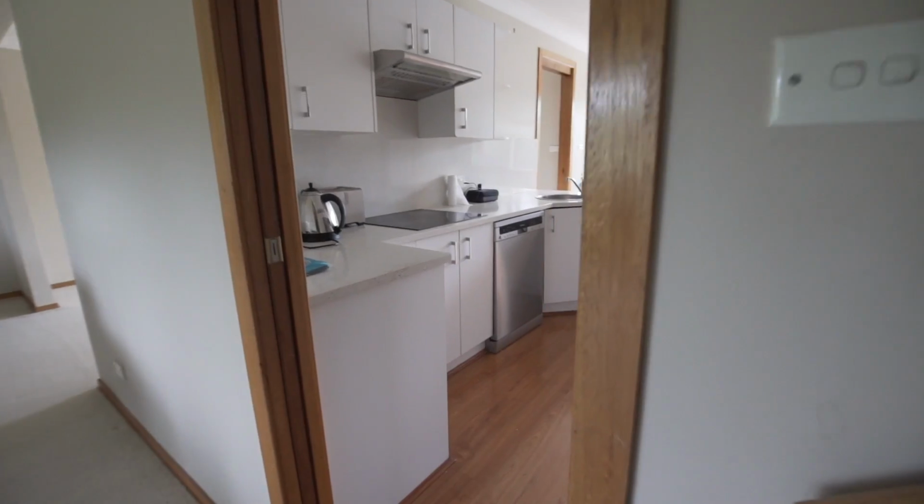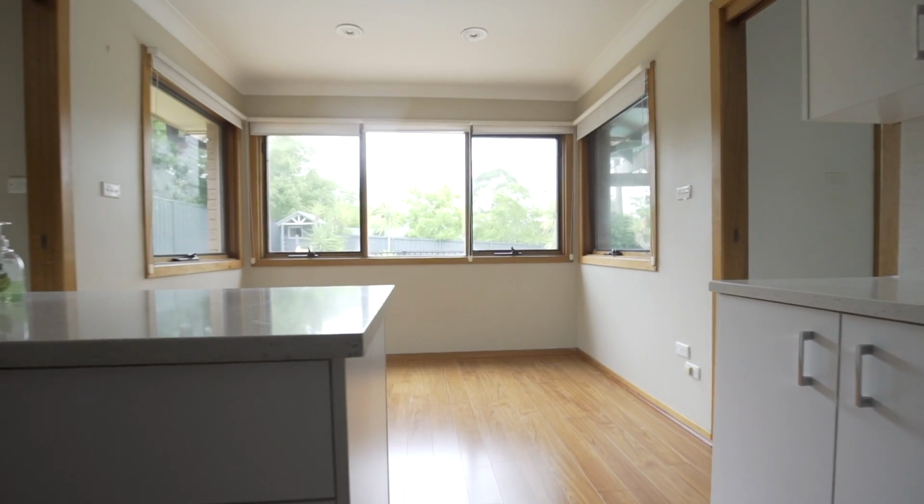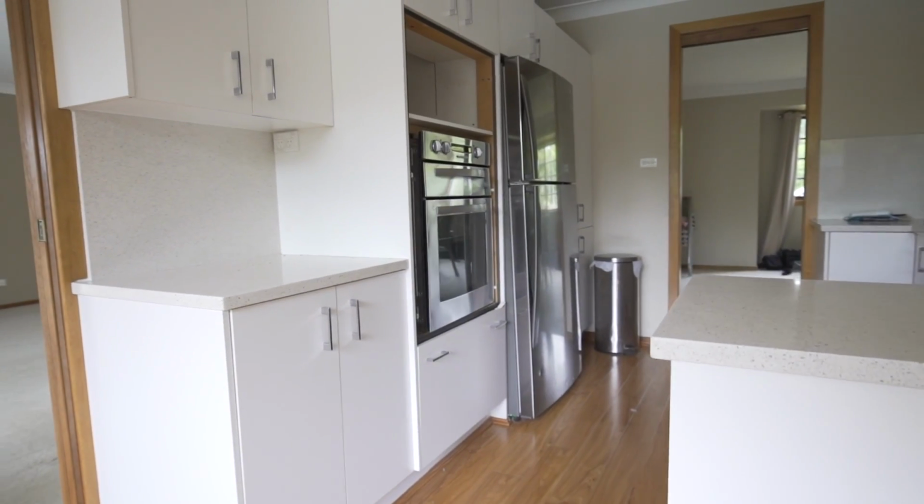The kitchen in the house at the moment, it's small, it's in the middle of the house, it's connected to only a small little dining nook. It is not big enough for a family of 5. In my opinion, it's not very functional.